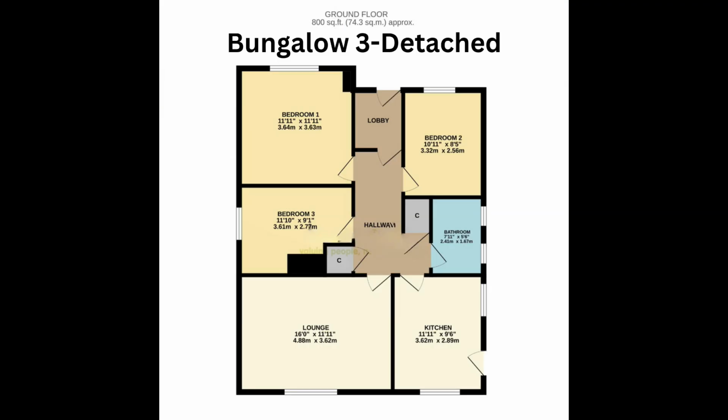Okay, floor plan on this one. 800 square feet on Bungalow 3, so it's a little bit smaller than our current apartment. But it does have 3 proper bedrooms. It is detached. It would work for us. And there's a huge potential in the loft to do what would be my hobby room. We'd probably put a spiral staircase in.